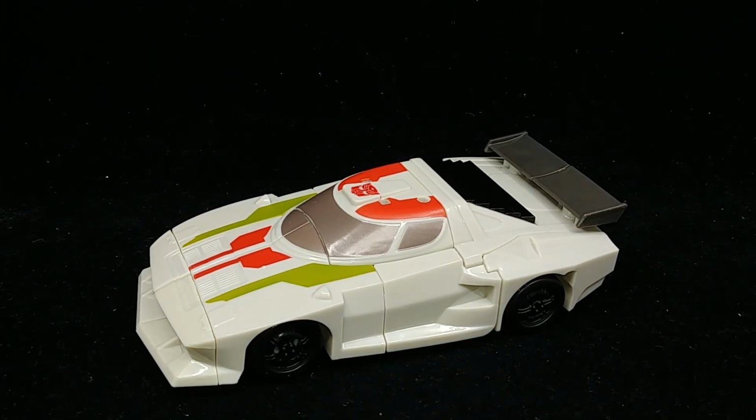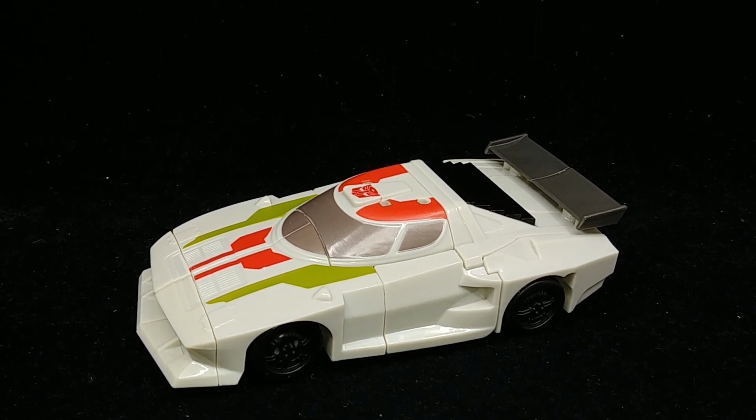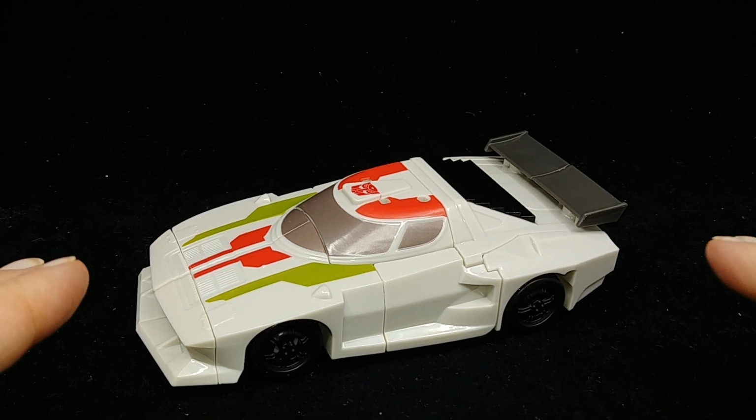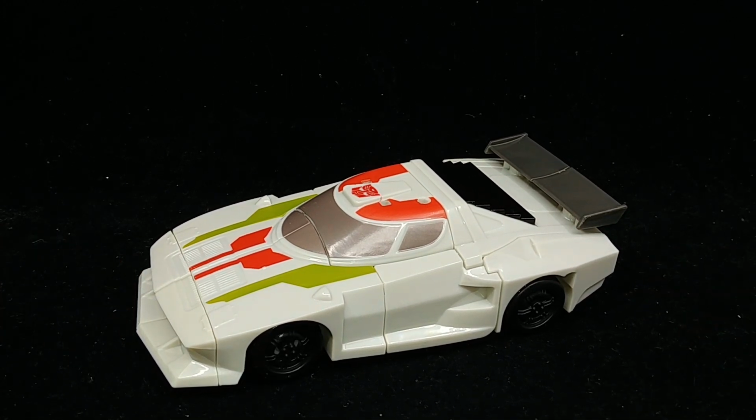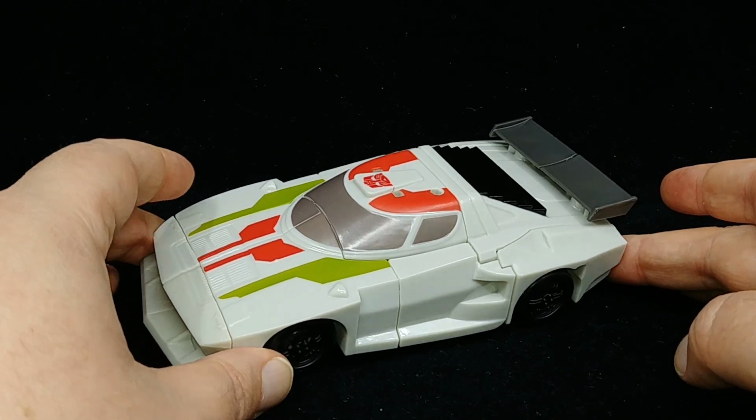Also, big point to mention, no clear plastic, no bits falling apart. This is all regular, normal plastic. And yes, I said it doesn't feel the same. Doesn't mean it's going to break. It's a little bit thinner, a little bit more hollow. And of course, it is bigger. So in my opinion, I think overall this is a better version of the figure. It does have that iconic Wheeljack look.